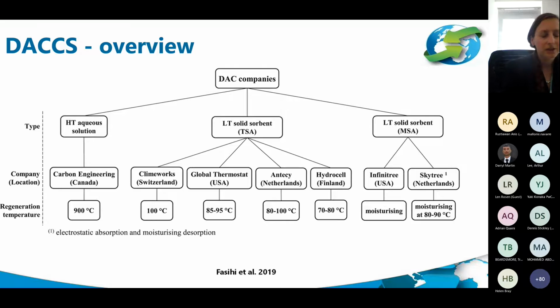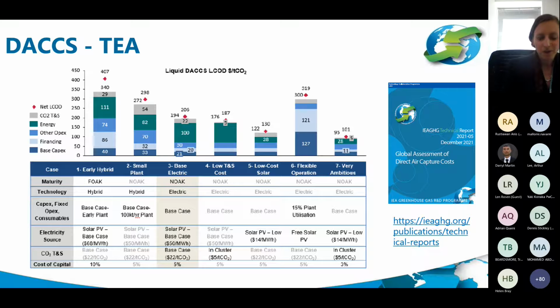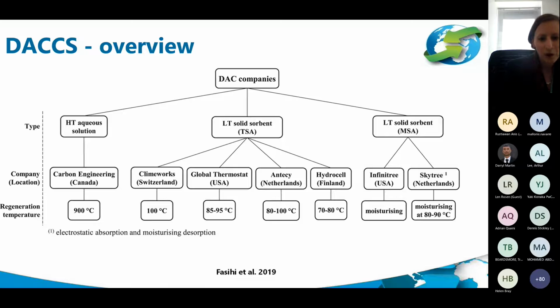And the two main options that we are investigating at IEAGHG at the moment are DACS, and there are different companies and technologies that are pursued that you can see here. So it's mainly at the moment divided into low temperature and high temperature approaches, and we have published a report on that. So if you want more information on the cost trajectories for nth of a kind and first of a kind, different configurations, you can check our report.